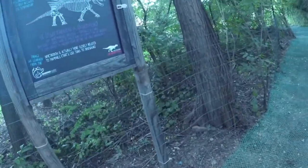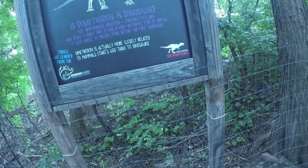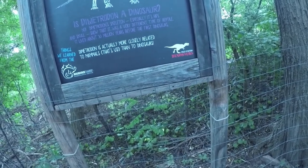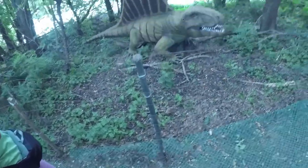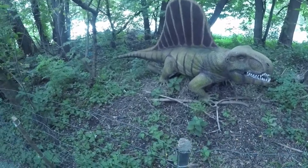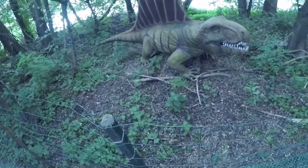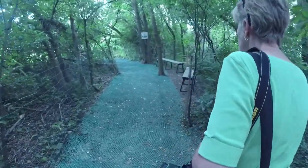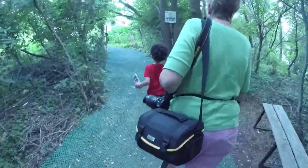Dimetrodon. Discovered in the 1870s in Texas. Is Dimetrodon a dinosaur? No. Dimetrodon's skeleton, especially its hips and skull, show that it was a very different type of reptile. It lived about 15 million years before the first dinosaurs. Oh. We are actually more closely related to that. This is actually more closely related to mammals than it is to dinosaurs. Look at the lake. Yeah, that was way up. Any of this a Pokestop? Yes. Oh. What is this ominous music playing for?